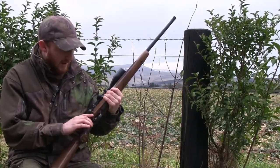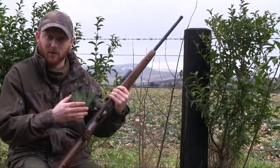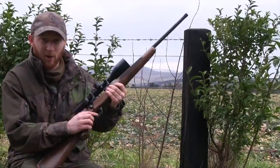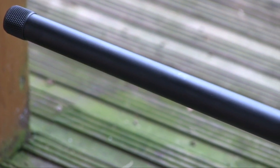It was a little bit heavy coming from the factory, but it can be adjusted, and before I do any more work on the range or take it out stalking, I'm going to make it slightly lighter, but we'll have a look at the adjustments for the trigger once we get there. The barrel itself, again, nothing's changed. Sako are still fitting the same high quality hammer forged barrels that they've always fitted to their rifles. So there's no real change there.